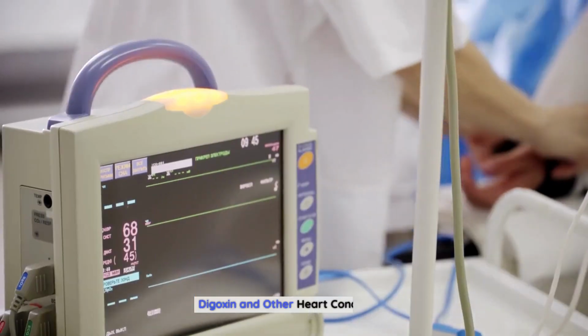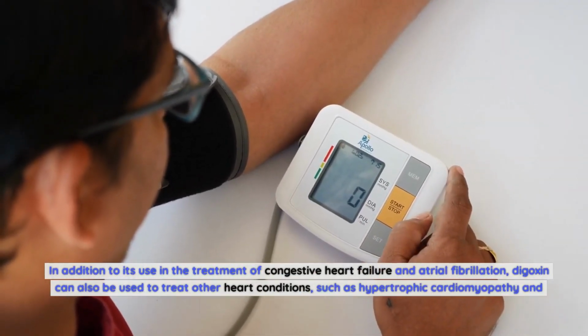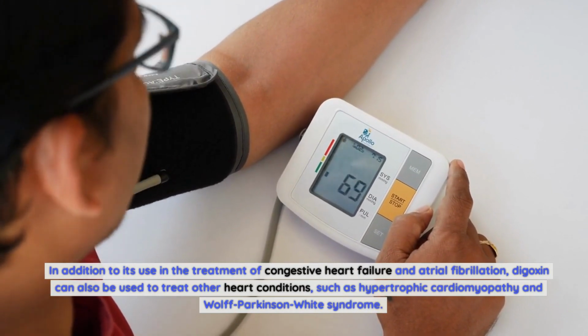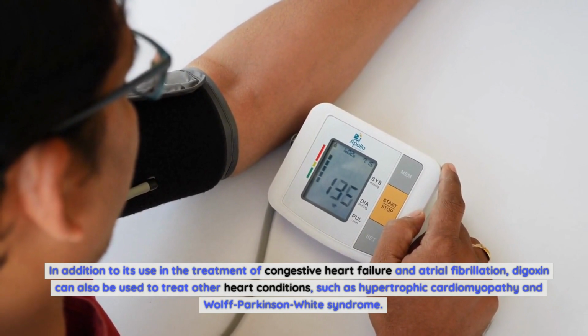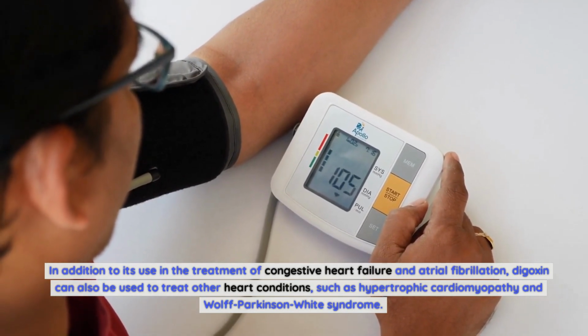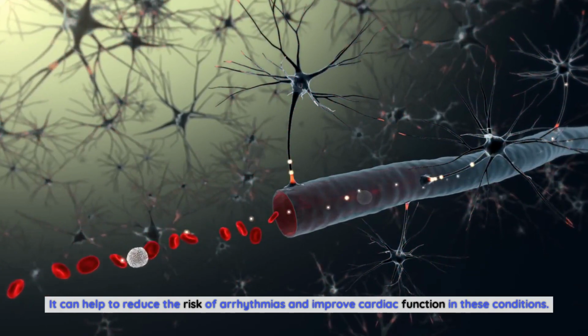Digoxin and other heart conditions. In addition to its use in the treatment of congestive heart failure and atrial fibrillation, digoxin can also be used to treat other heart conditions, such as hypertrophic cardiomyopathy and Wolff-Parkinson-White syndrome. It can help to reduce the risk of arrhythmias and improve cardiac function in these conditions.